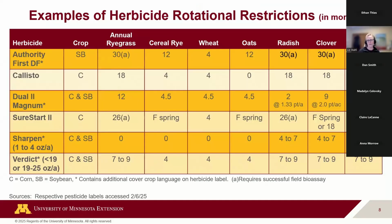Now, I did throw in some examples of herbicide rotational restrictions just so you can see how these could have an impact on when you can actually seed a cover crop that you want to graze. And these are some commonly used herbicides in a corn soybean system. I apologize in advance to anybody who's working more with small grains or forages. I'm in southwestern Minnesota. We're pretty much corn and soybean country. That's what I work so much with. So again, I have these examples, but the principles are the same, regardless of what crop you're working with.